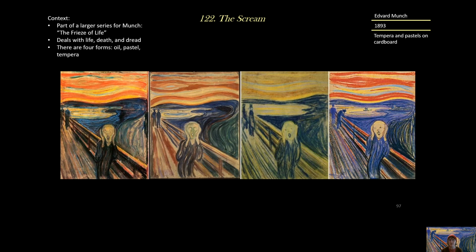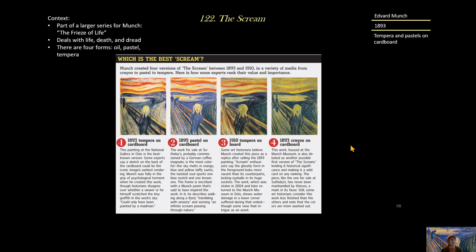This is likely based on the fact that his sister and his mother had died in the previous 4 years of tuberculosis. Each of these is made with different materials: oil, pastel, tempera, and actually crayon on this one, which is the one I have behind me. So there's lots of discussion about which is the best of those screams, made over a period of 17 years.